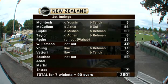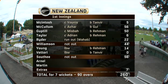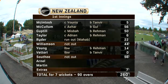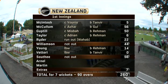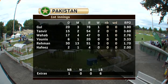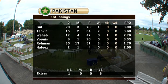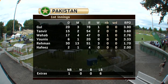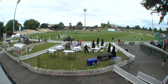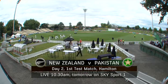McIntosh went early. McCullum and Guptill half centuries. Ryder was a little unlucky, but Williamson and Southee have seen it out for New Zealand today. 260 for 7, and one or two standout performances. Gould bowled really well, 1 for 78. Tanveer struck when he needed to, but the workload from Raymond, the left armer, 3 for 51 off 30 overs. So there it is. Day 1 has been completed here at Seddon Park in Hamilton.